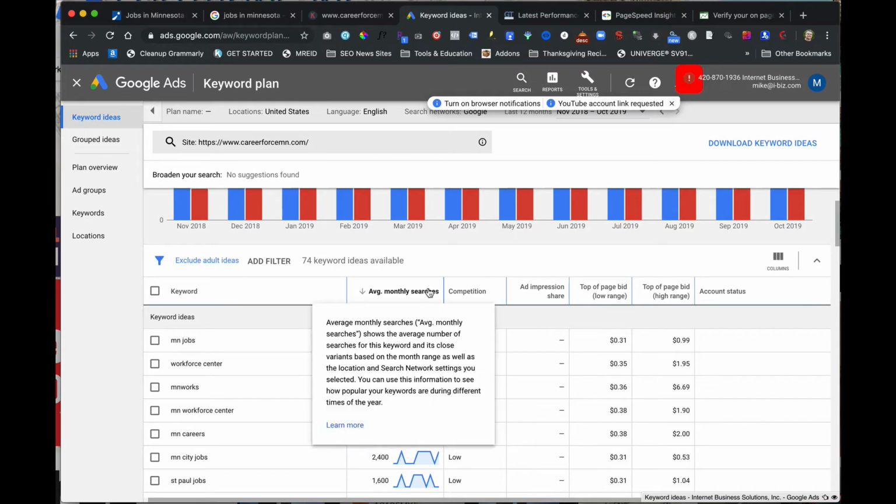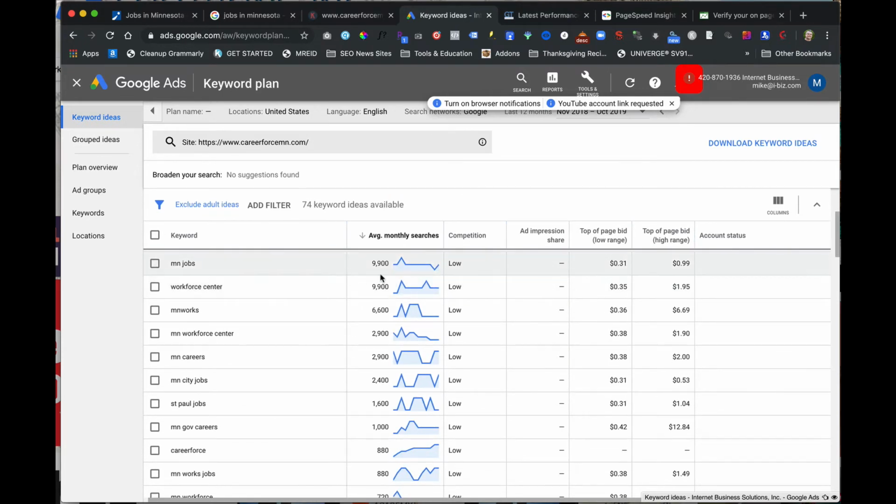If I sort these by the number of searches, we can see Minnesota Jobs gets 9,900, Workforce Center gets 9,900, Minnesota City Jobs, St. Paul Jobs, Minnesota Government Careers. These are the high volume keywords, and at the moment, they're not very high on the relevancy list. So what we would like to see is some work done to your site, both on the site and links pointing to the site that build up your importance for these broader, more popular searches in order to get you more traffic. So that's where we would recommend you spend the most amount of time, teaching Google that.